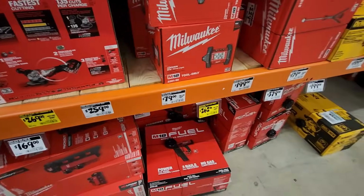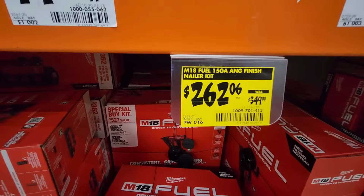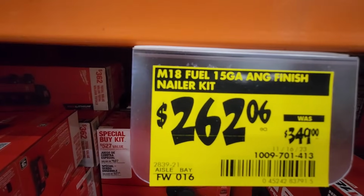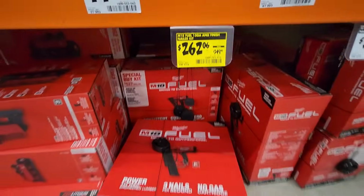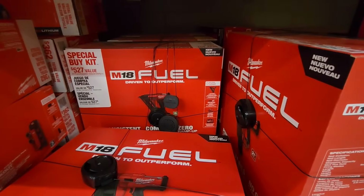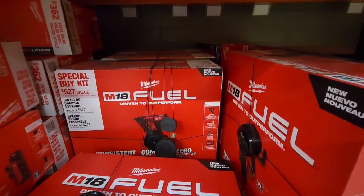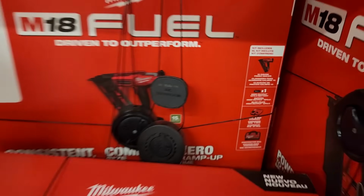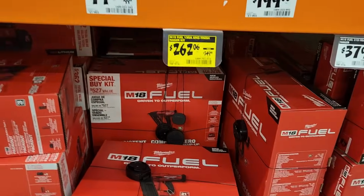And then it looks like they got the M18 Fuel 15 gauge angle finish nailer. $262.06 for that, was $349. And that's going to come with a battery, so you're going to get a CP 3.0 amp hour battery and charger in the bag with that. I don't know if you guys can see, but that's what's going to come with that.